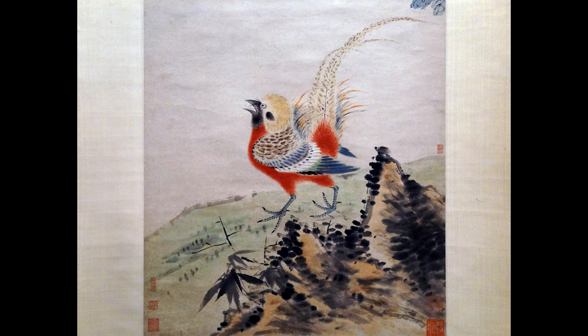So I have a new respect and appreciation for this pheasant, who is here a symbol of the auspicious, a symbol of this extraordinary Chinese tradition now in the modern world.